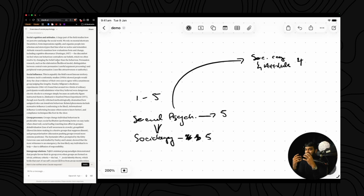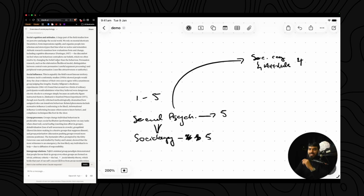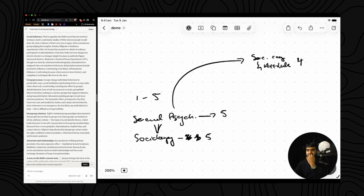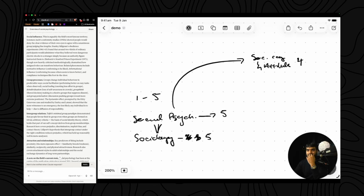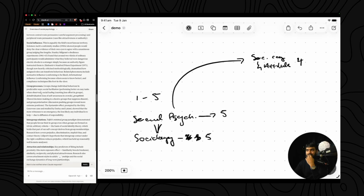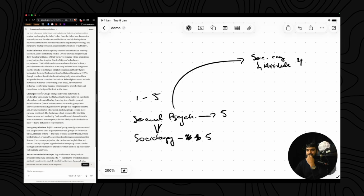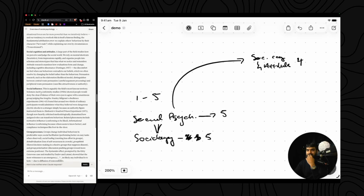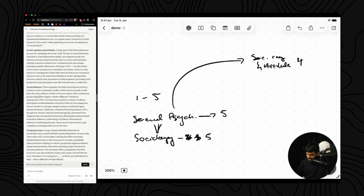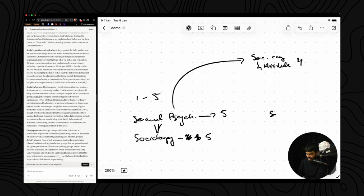You can see this is the cognitive load kicking in. Could it be important? Could it be not? So we'll just keep going. Social influence. I feel like, here we go. Social influence. How important do I think that is? Do I think it's more important than social cognition and attitudes? Maybe it might be similar. I feel like it's almost maybe the same. Oh man. All right. Social influence.